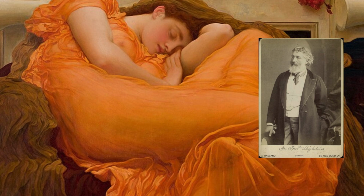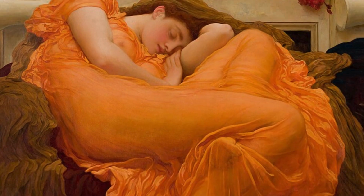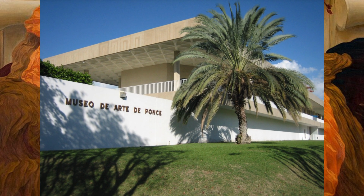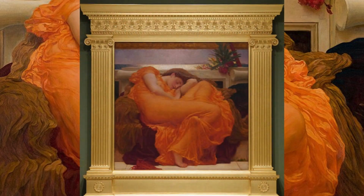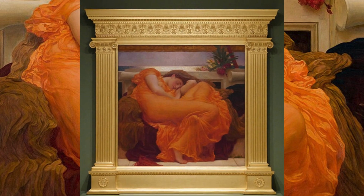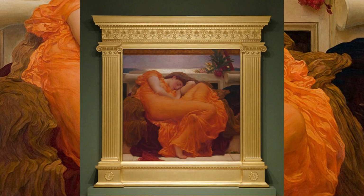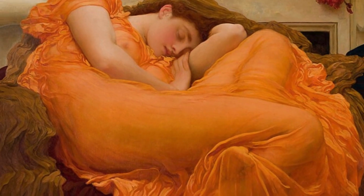Today, Flaming June is housed in the Museo de Arte de Ponce in Puerto Rico, where it continues to captivate visitors from around the world. The painting has become a cultural icon, appearing in various forms of media and inspiring countless artists and admirers. As one of Leighton's most celebrated works, Flaming June represents the pinnacle of his artistic achievements and secures his place in art history.